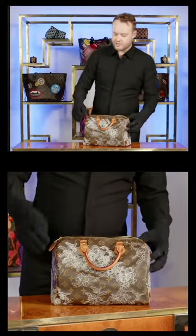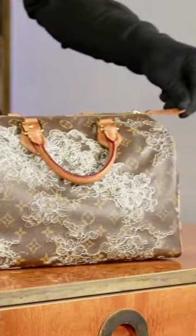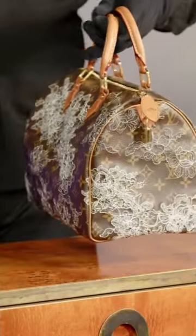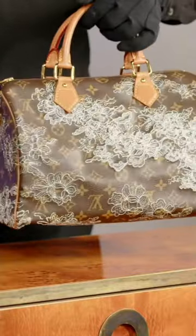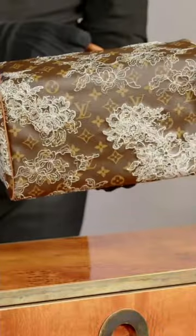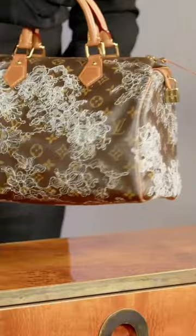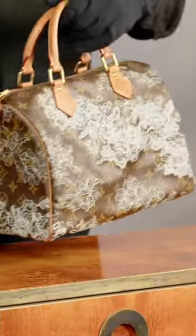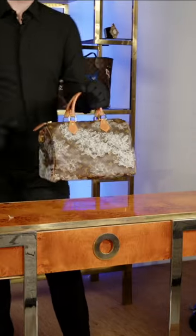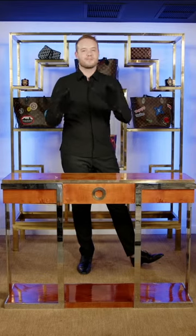And then that vachetta trim. It's a little darker on here, but I love it because it all looks like it's just patinaed together. Patina's with ya. Patina as you, patina. Once again, $2,250 for this incredible piece of wearable artwork. And I mean embellished. Embellished so beautifully.